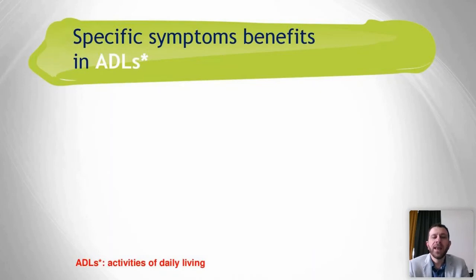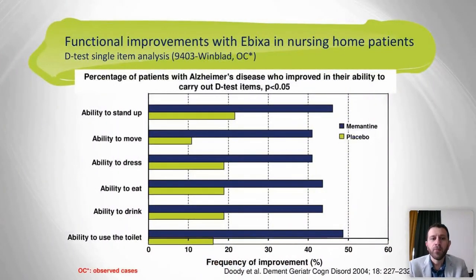What are the benefits in activities of daily living? Improvement in ability on all activities of daily living, whether it's standing, dressing, eating, drinking, or using the toilet, all compared to placebo.